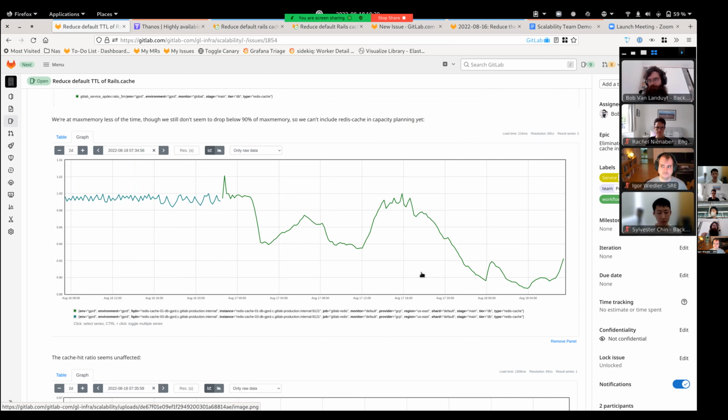And we want to reduce the overall memory usage to be somewhere below the 70% usage that we currently have as a target. If we have that, then we can include Redis cache into capacity planning again, which means we will preemptively get notified before this happens again. Yeah, that's what we're doing.